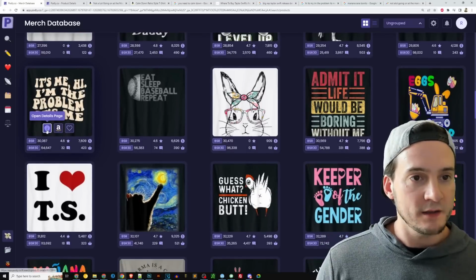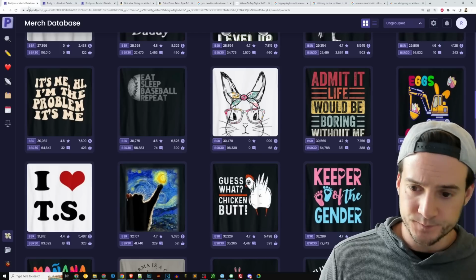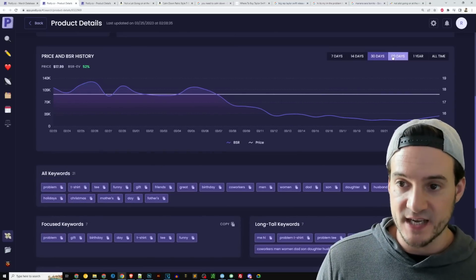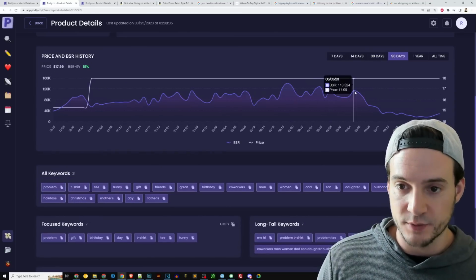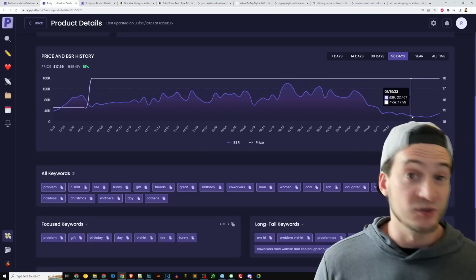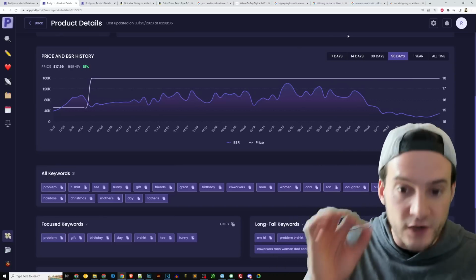I'm like, okay, when did this shirt get published? October 25th, 2022. And let's look at the BSR history here in Podly. You can actually see in the last 90 days, it has seen a pretty significant jump in demand since early March. So whatever Taylor Swift did in the last month is probably being reflected in sales of products that are fringe related to her.